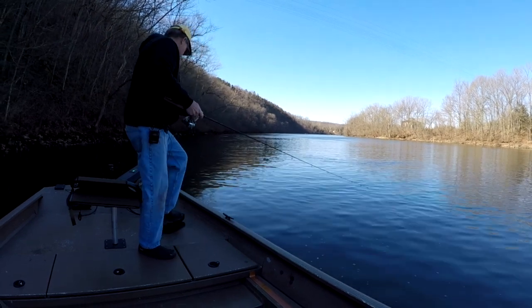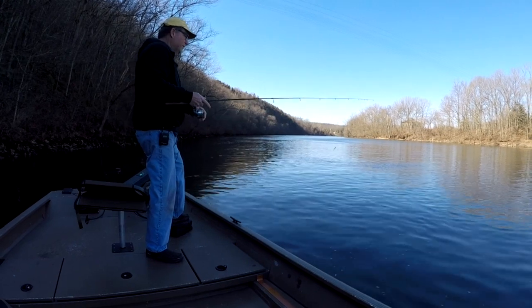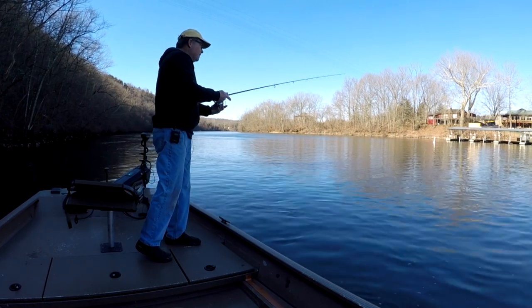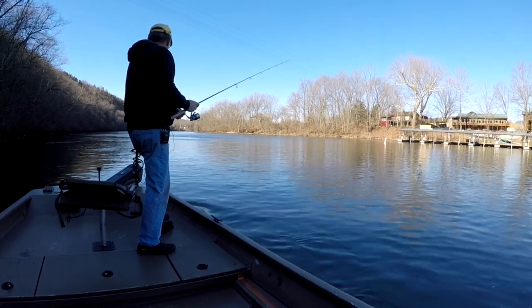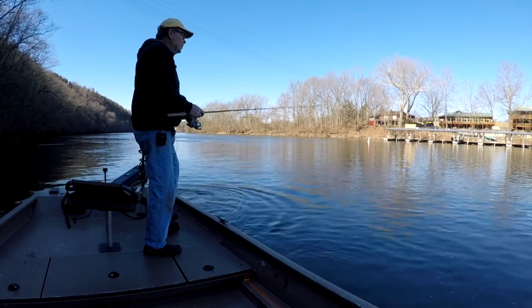I don't think I made it to the bottom on that cast. It just didn't feel right. I think I'm sitting kind of in an eddy over against this bluff, so I'm going to move the boat downstream a little bit.